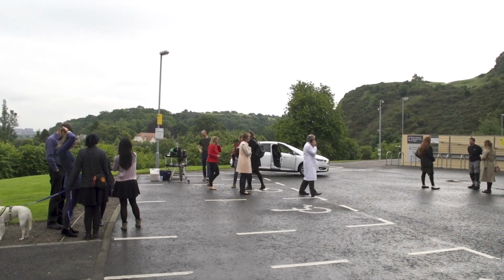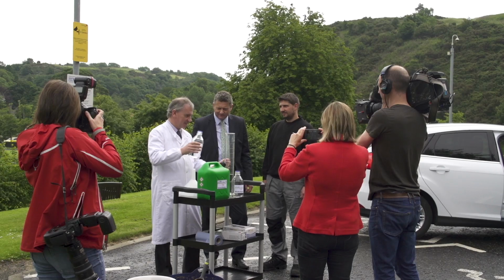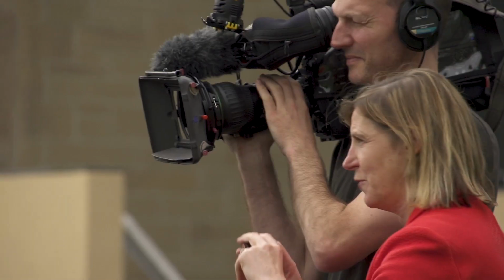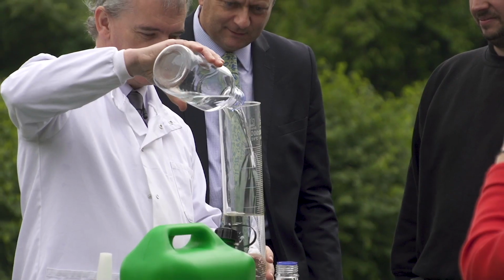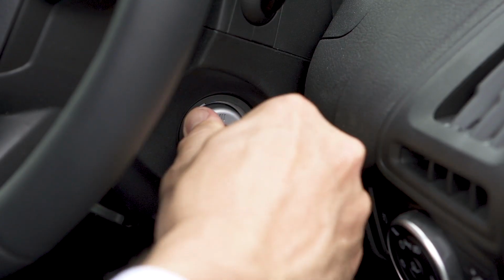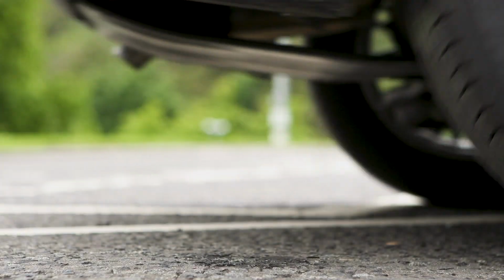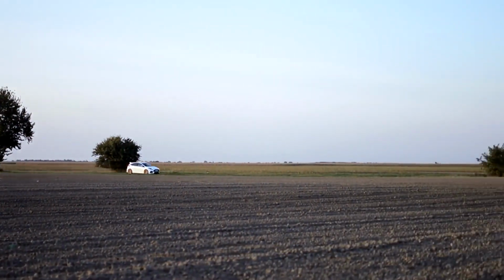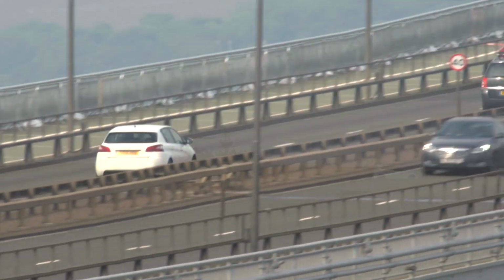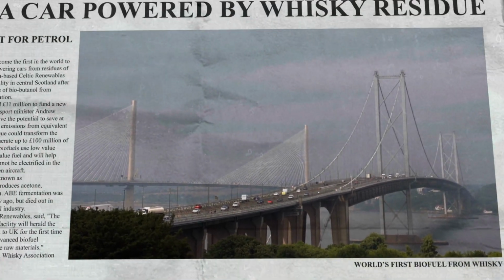And so one misty morning in Edinburgh, we took an ordinary hire car, drained it of its fuel, mixed our biobutanol with petrol from a local filling station, and poured that advanced biofuel blend into the car. Put the key into the ignition, started the engine, and for the first time in history, a car was powered with an advanced biofuel produced from the residues of the whisky industry. And to global media acclaim, Celtic Renewables took its place in history.